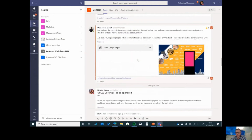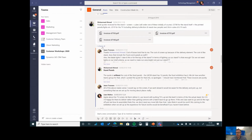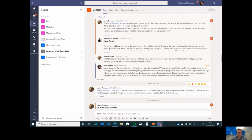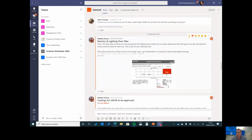And where I really find this useful, as you can see, there's artwork that needs approving. There are quotes when we were renting a TV for the stand and other bits and pieces. And so where normally we might go through a process, I can approve these from within Teams. I can say, yeah, I'm happy with that. I could put some feedback. As you can see, there's quite a bit of feedback about the size of the TV, where it would go, etc., etc. We then have the floor plan that comes down and we start putting the lecture in.